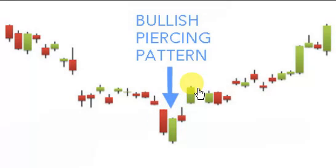The commentary on this, my book says, the piercing line pattern is essentially the opposite of the dark cloud cover. This pattern occurs in a downtrending market and is a two-line or two-day pattern. The first day is a black day which supports the downtrend, and the second day is a long white day which opens at a new low and then closes above the midpoint of the preceding black day.